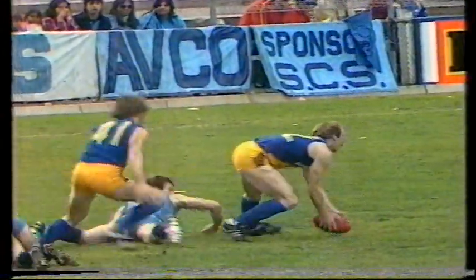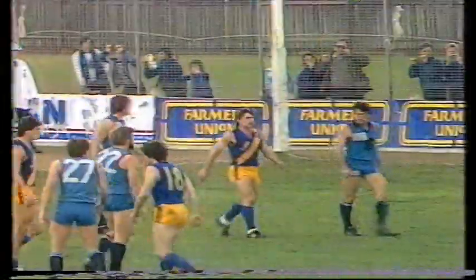Well, was it a free? Lindsay, the handball along the ground to Johnston. No one in the way, no pressure. Ran on line, the perfect kick, the simplest of goals for his first. After 8 minutes, it's Torrens by 17 points.